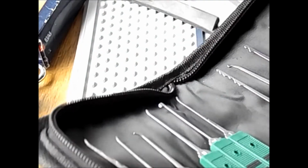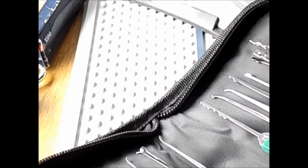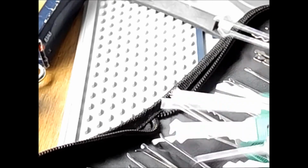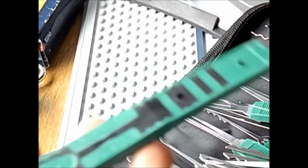I think these are just all shoved in here randomly, but there is a good assortment and plenty of hooks, which I like. I don't like sets with too many rakes because I'm not a raker, but we get a lot of picks. The handles are very nice. Let me give you a close-up of these.